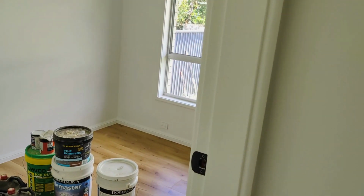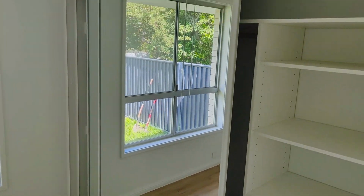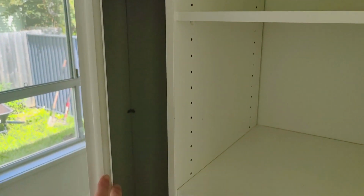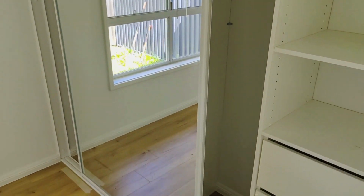The same was happening in these two bedrooms here. A new cupboard has been installed as well. So we've got new cupboard space, all of the wardrobes, the hanging space, etc. That's all brand new, which is great.